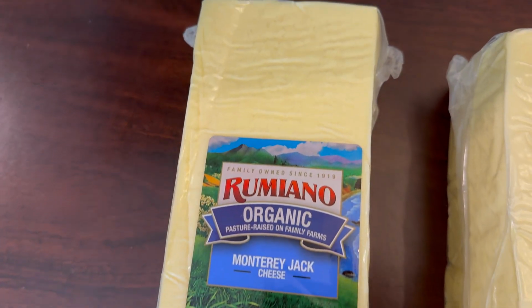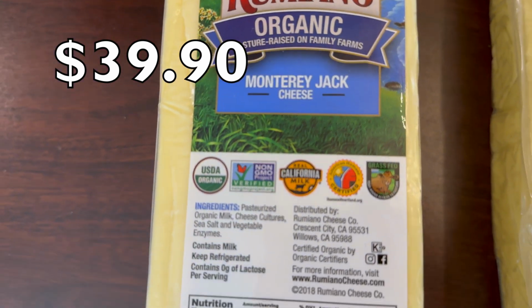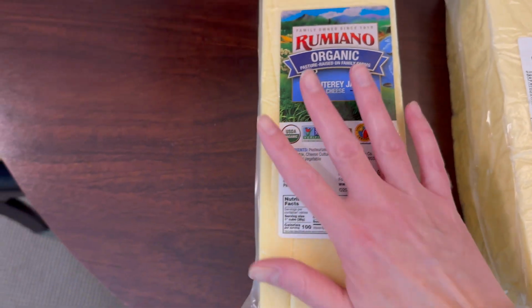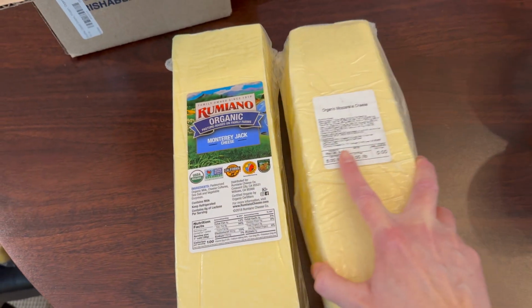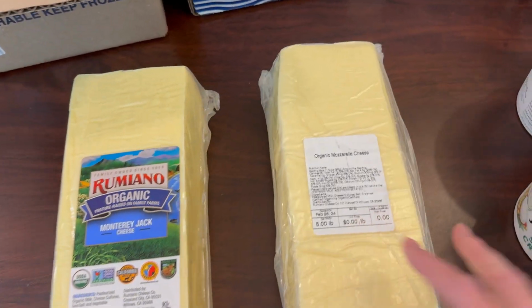So this is definitely the largest package of cheese I've ever bought. It's 5 pounds, Rumiano Organic Monterey Jack cheese. The reason I'm trying so many of this brand is because the enzymes listed are vegetable enzymes. Not all cheese is vegetarian, and this is a good price. However, I'm a little concerned about this one.